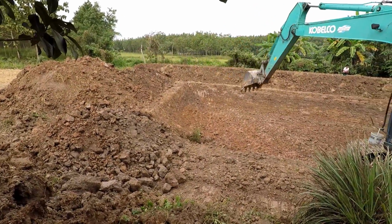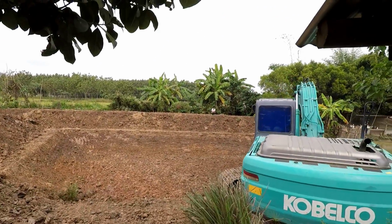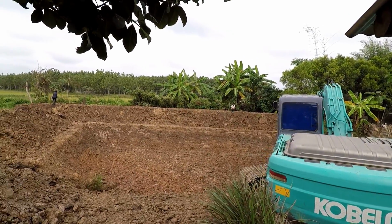Wow. Dad's sitting up on the little hill there. Wow. I'm amazed just how quickly they're actually doing it. I mean, that's quite a bit already. Obviously there's a huge amount to do yet. I'm going to walk all the way round. But yeah, still a huge amount to do.